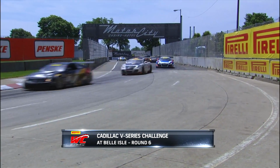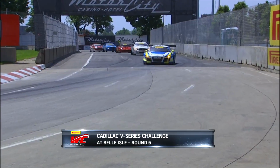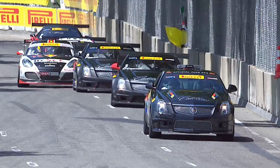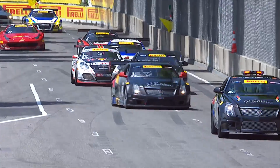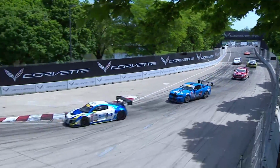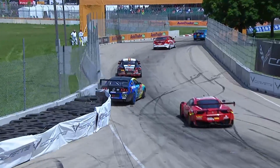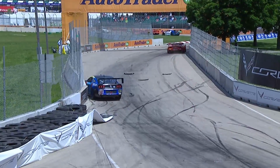As we come back to the Cadillac V-Series Challenge here at Belle Isle, we are under caution. While we were in break, a couple of incidents happened, and that's as a result, now has us under this full course caution. Here's the first one, and it was Jack Baldwin on Jack Roush. Down into turn 7 here. Jack goes to the inside, and he ran over the inside curb, and I think that forced him a little bit wide.